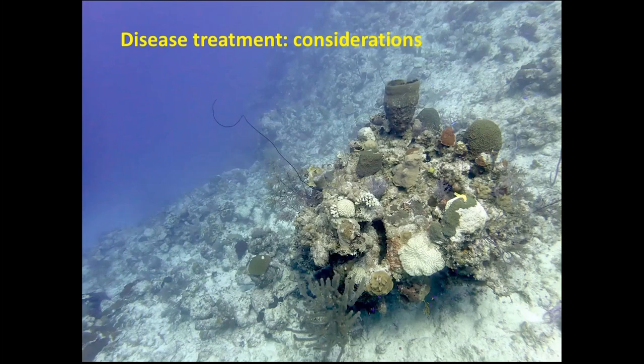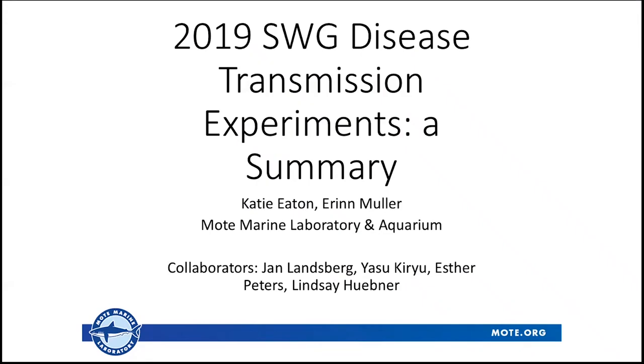Okay, very good, guys. The very last section, which is fairly short, is disease treatment considerations. Here I'm going to present some of the information that people have been learning in Florida about the patterns of disease in the field and how that can help you decide which treatments are working better. Maybe some treatments work better on some corals, etc. The first thing I'll talk about is work by Katie Eaton and Aaron Mueller at Mote. And I'm just giving you the relevant parts.